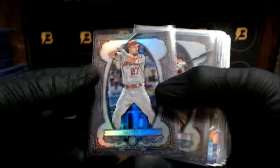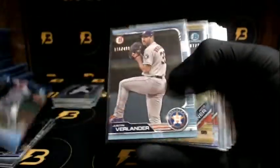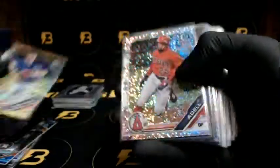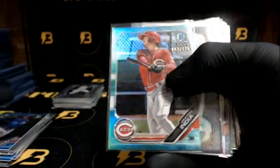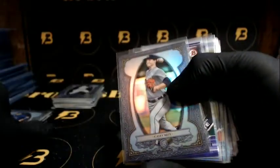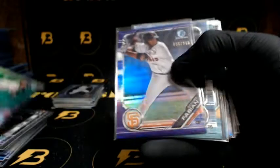All right, we got Trout, Bart for the Giants, Ramos for the Giants, Alexander for the Diamondbacks, Webb for the Giants, Verlander for the Astros, Horner going out to the Cubs to 50. Adele for the Angels. Hernandez for the Rays. Cabrera for the Cardinals. Mercer for the Diamondbacks. Traveras for the Rangers. India for the Reds. Bryant for the Cubs. Yeah, thanks, Jason. Mize for the Tigers. White for the Mariners. Toussaint for the Braves. Medina going out to the Phillies.